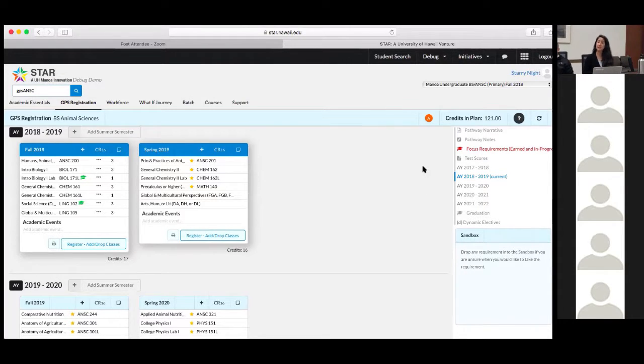This is a fictitious student record. It's Starry Night. So it's really about privacy issues. This is fictitious, but what GPS registration will show you is the course plan for your specific major. So when we look at it, you can think of it as a plan that is adaptive. If you have transfer credits coming in, the plan will adapt to the transfer credits. So spring 2019, we're looking at suggestions that the STAR system has for the animal sciences major, which is what Starry Night is majoring in.